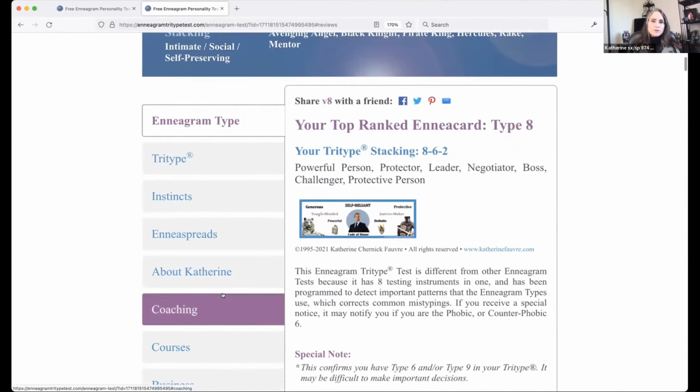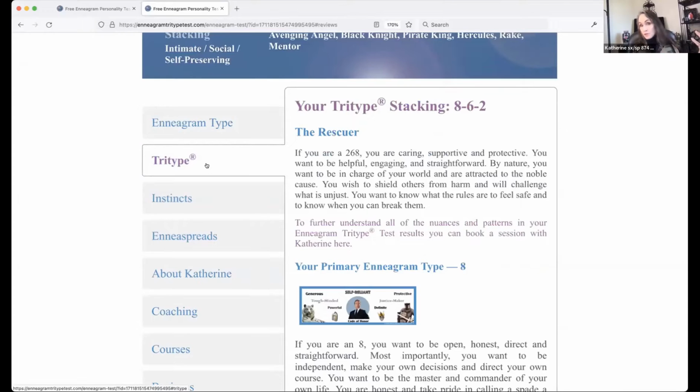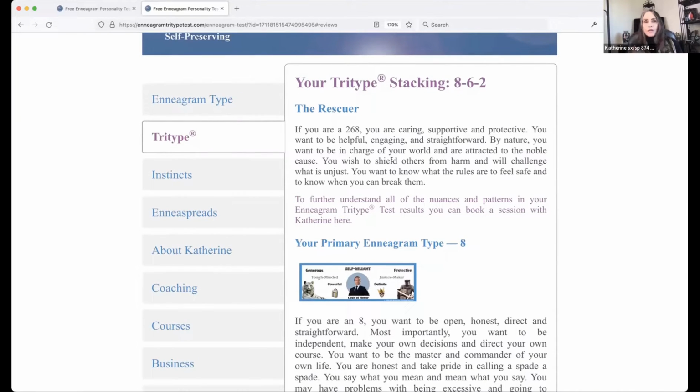Now, the next thing I want to do is see which 3 cards the person chose. Remember, I said you had 3 cards of each type, and you narrowed it down to 1 overall, or 3, 1 from each center: your head, your heart, and gut, your feeling, and your acting. And in this case, for Val, the 3 together created the rescuer archetype, the helpful person, the hero, the person that really wants to do what's right by people, and not as in right or wrong by rules and regulations, but what feels just right as a human being.